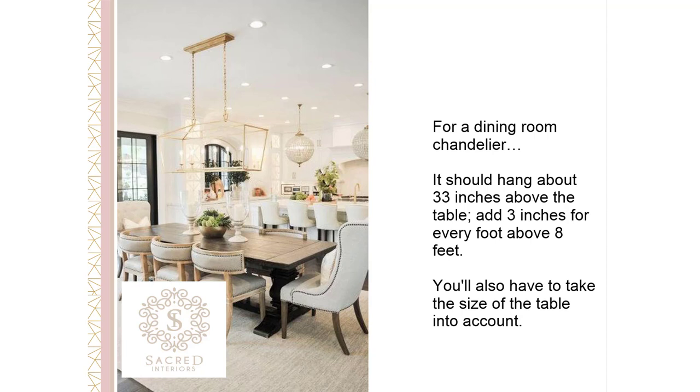For a dining room chandelier, you want to have the fixture hang about 33 inches above the table. And you can add 3 inches for every foot above 8 feet in your ceiling height. So if you have a 10 feet high or 12 feet high, 14, 16, however high your ceiling is, this is a formula you're going to use to add height into the fixture and the selection of the fixture. So adding 3 inches for every foot above 8 feet is how high you want to hang the fixture.